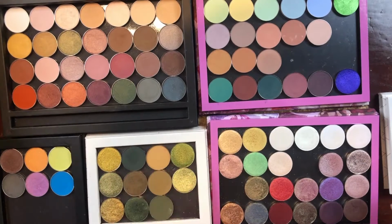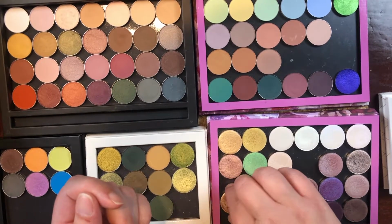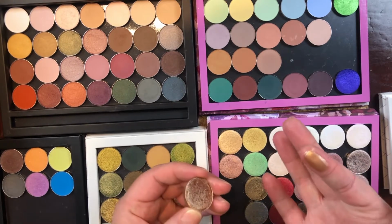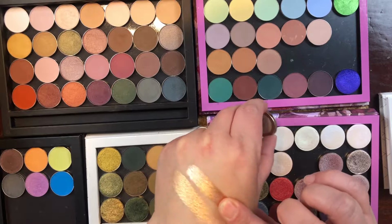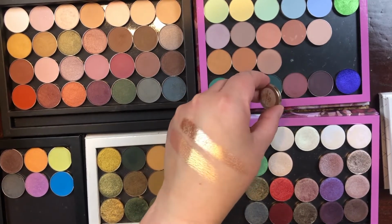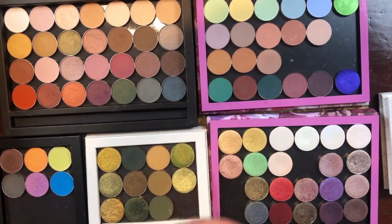And then another thing I think I will want is a bronze shade. This one is Bronze to Perfection from Sydney Grace. Just look at that shine. And look how beautiful those two shades are together. Just outrageous. I'm so glad that my colors and all of that are showing today. So I'm going to stick that in there.